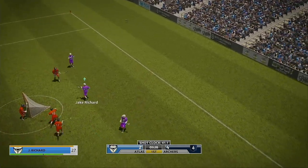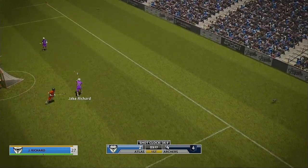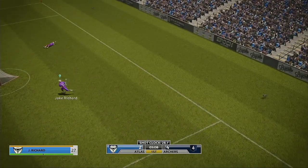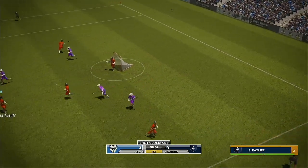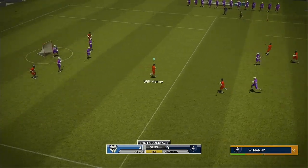Left side right. Lau. Lau gets the pass. And he shoots. Not on target though. The away team collects. Chance for them now. Manning.